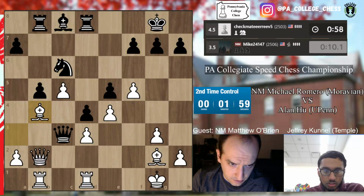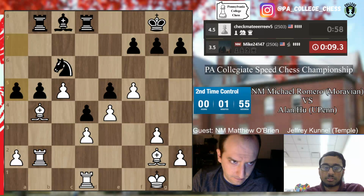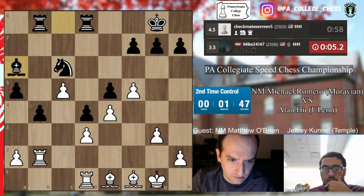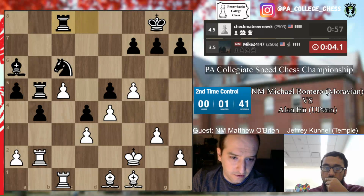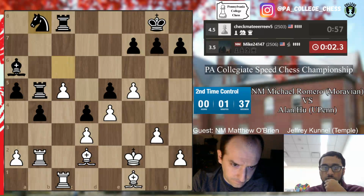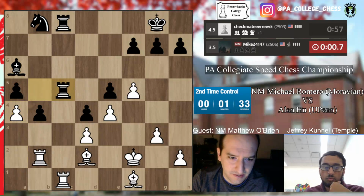Okay, b4. Wait, is there just a trade on b5? Yeah, I was thinking something like this, a simple approach. Or maybe honestly, even just after trading queens, trading the knight for bishop, and then a5 maybe. Yeah, because then you could play bishop d7, rook dc8, and then you still have to do the 2-on-1 on the a-file.